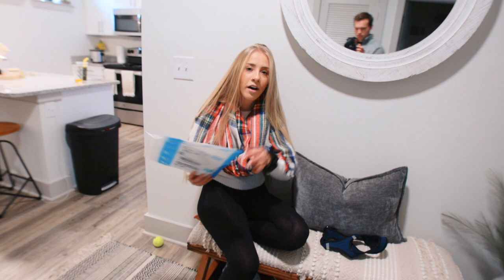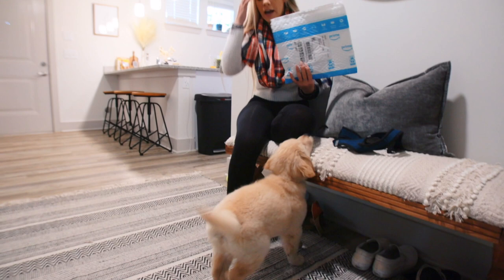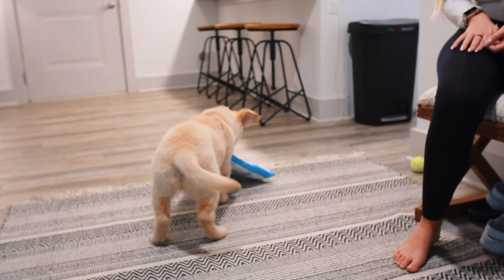Ordered a Kong for Koa today. He's getting a new toy and he's so excited. He knows what's in there. He wants to open it up. Open it up, boy. What's in there?